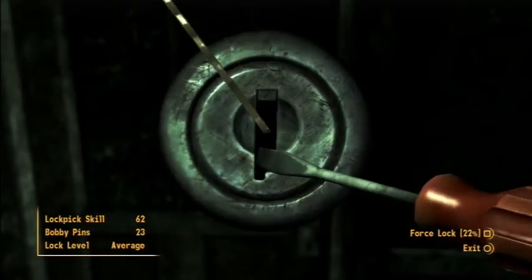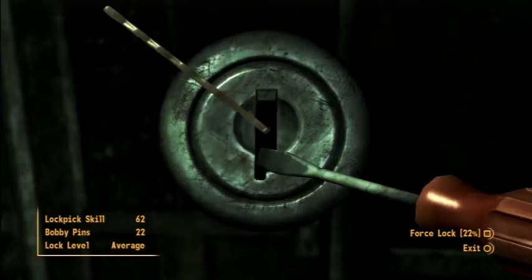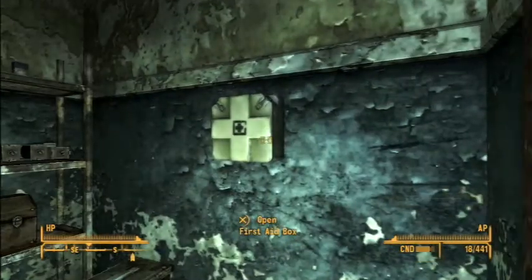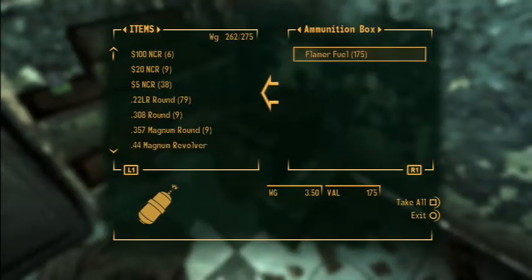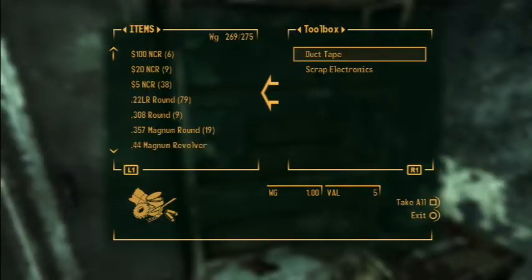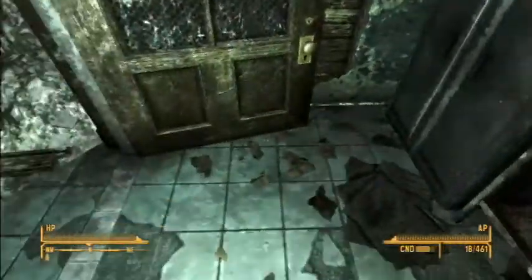Let's hack this door. Oh, come on. There we go. And this is a storeroom. And this room has some pretty good loot in it. There's a first aid box. There is some ammunition and a doctor's bag I can see there. So we'll grab all of this. Ammunition, toolbox, duct tape, scrap electronics. And is that a stim pack? Yes. And the tool cabinet is empty.